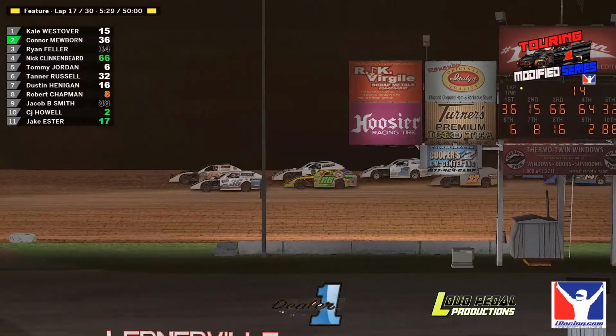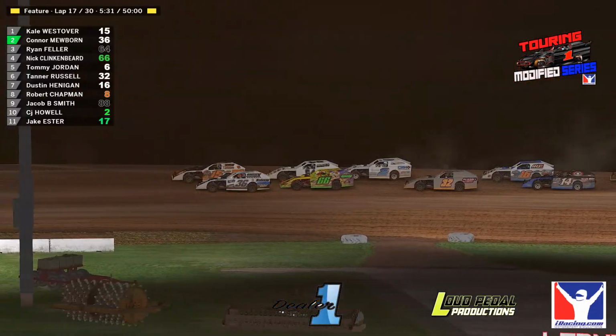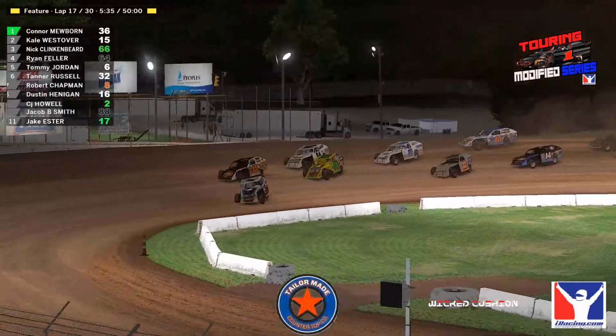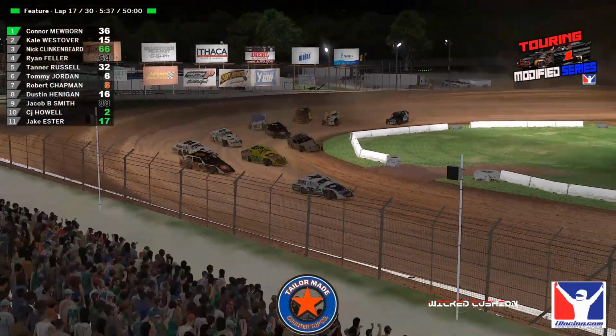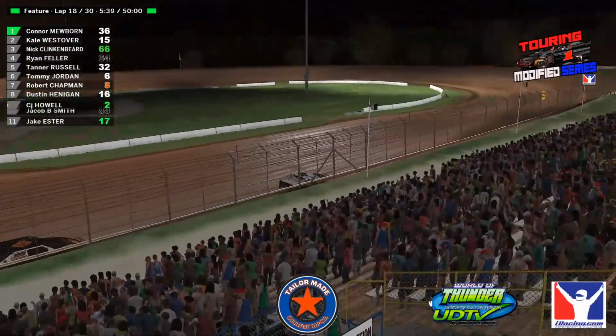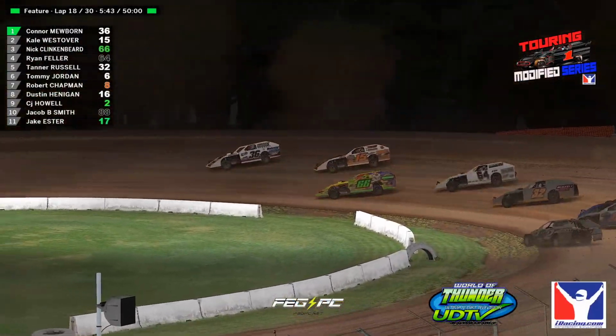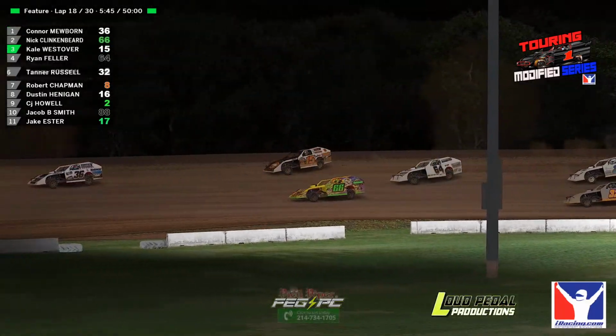Connor Mewborn and Cale Westover. Nick Clinkenbeard, Ryan Feller, Tommy Jordan, Tanner Russell. That's your front 3 rows. Chapman, Hennigan, Smith, Howe and Esther. All drivers still on the racetrack. Green flag is out, 13 to run.